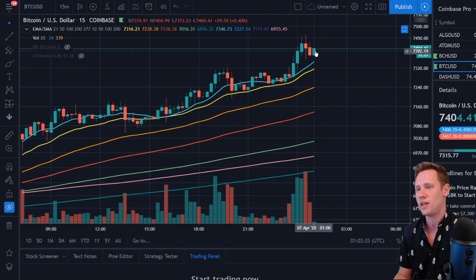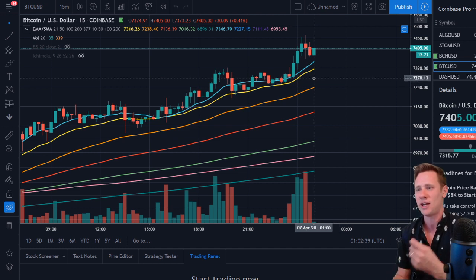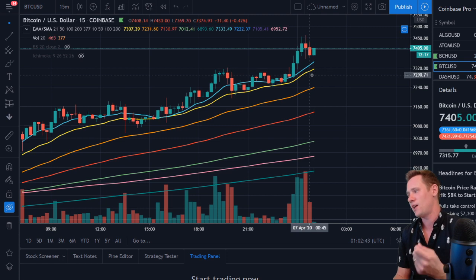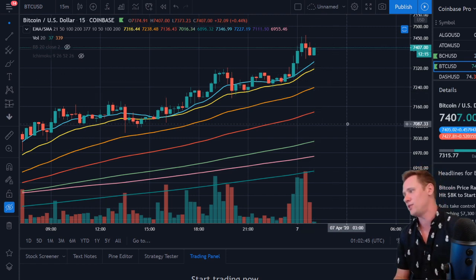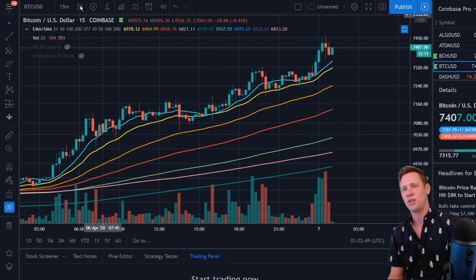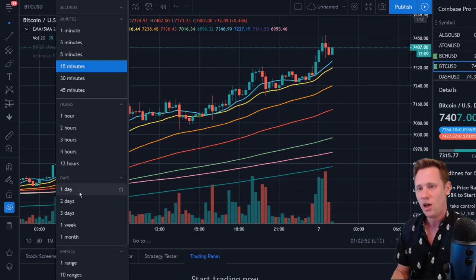So if we don't get a dump like that, my position should still be safe. I'm protected by the 4-hour low. I'm protected by these two here. If it dumps, whatever, so be it. But my targets are 76.00 to 77.00.